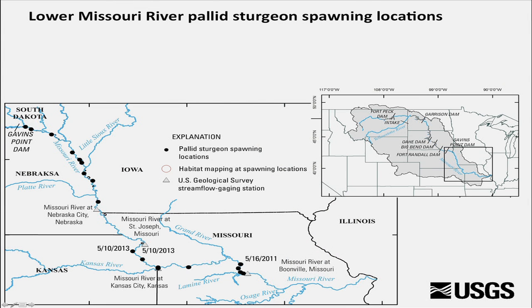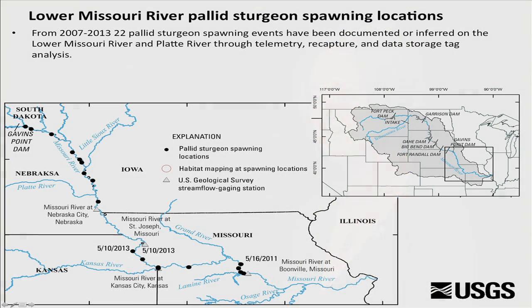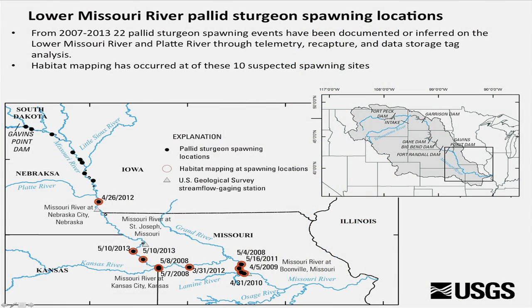So getting into the pallid sturgeon life history, with the multi-beam, we've done quite a bit of work with sturgeon spawning. And from 2007 to 2013, we documented 22 sturgeon spawning events. This was done with my colleagues who actually put acoustic tags in fish, and they've tracked the fish. We have colleagues in Nebraska from Nebraska Game and Parks who have helped as well. And they've intensively tracked the fish during their spawning period, and they'll go hundreds of miles upstream. And we've mapped habitat at 10 of these sites, and then done repeat work in other years to look at the dynamics of these sites and how they change over time.